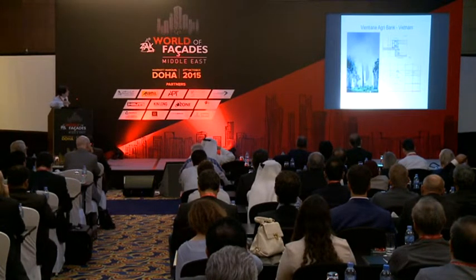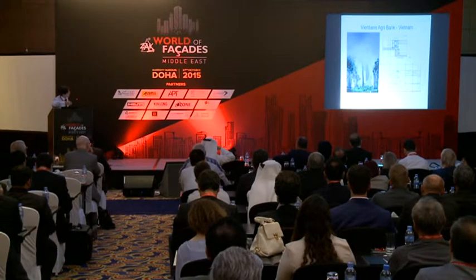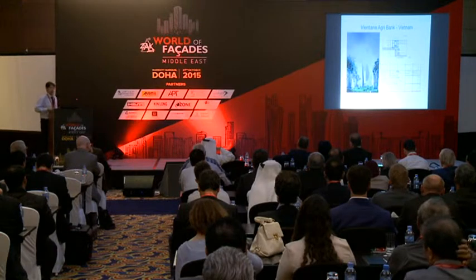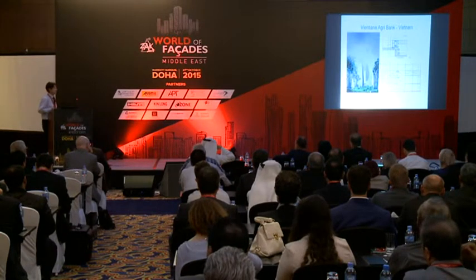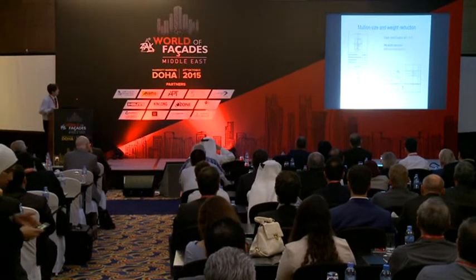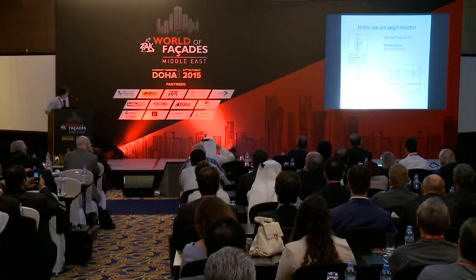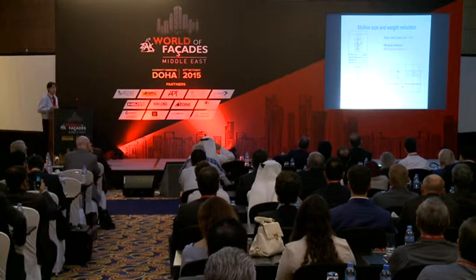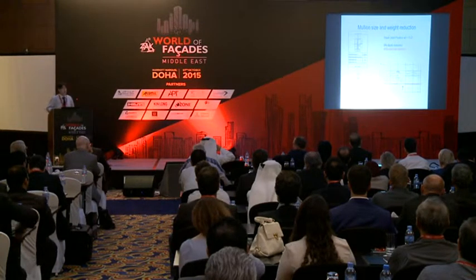So you can see here that the stack joint was at floor level. Now the bottom panels are all opaque, so there's absolutely no architectural implication for raising the stack joint up. So by raising it up, we got significant 40% reductions in material, about 9% reduction in depth.